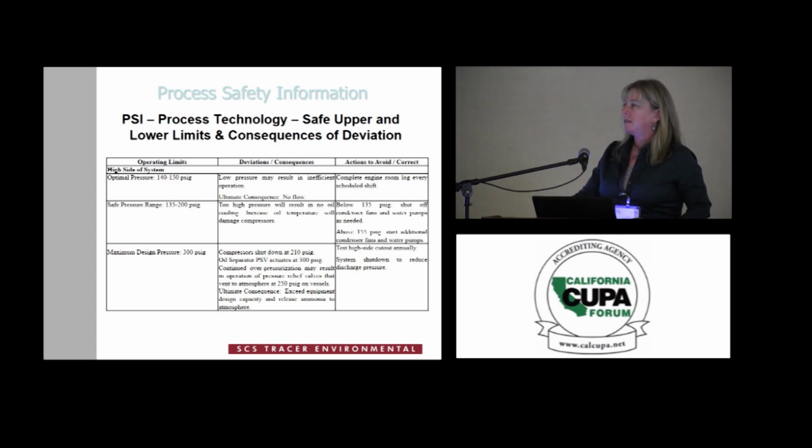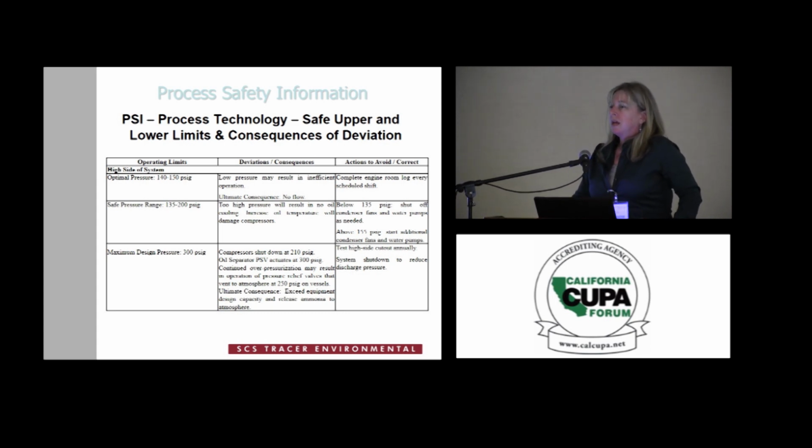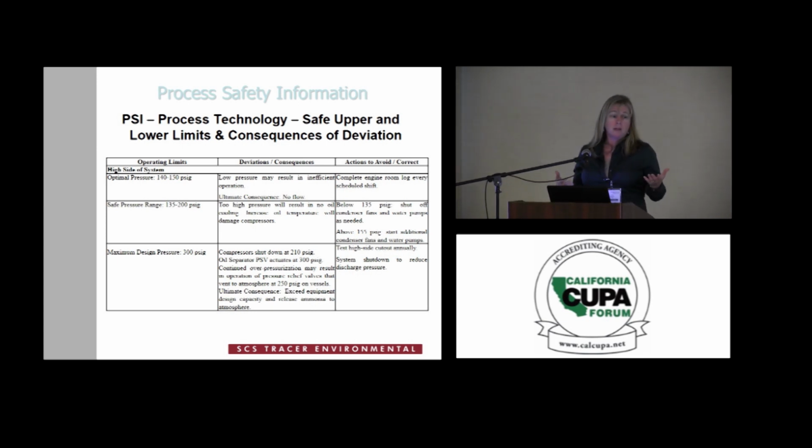And one of the things that I've seen change throughout the country, not just California, is what constitutes safe upper and lower limits and consequences of deviation. This to me was always, well, the consequences of deviation are in the PHA. Why do we need to rewrite them down? What are you talking about? And for a while that was kind of acceptable, but as these programs evolve, they should get better. It's a living document. We should always be improving it. The end user should always be improving it. Regulators are getting smarter and they're improving their inspecting techniques.